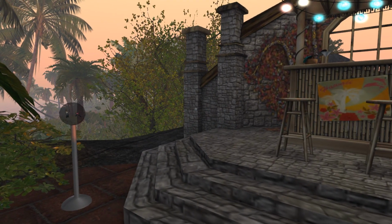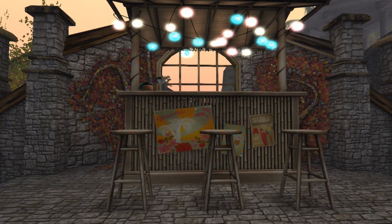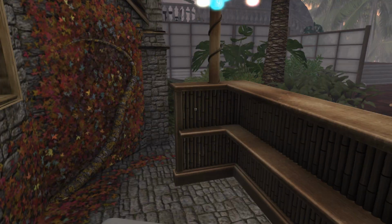It looks like the place has its own bar. It has a few advertisements for Hawaii and surfing upon it. Even has those little coconut drinks on the table.